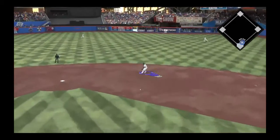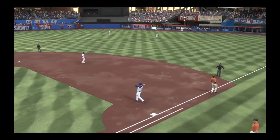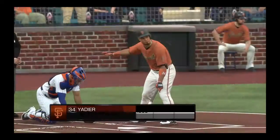And a breaking ball is bounced out towards second. There is Andrus. Throw to first in time, and the leadoff man is gone to start the third.